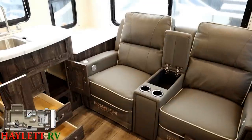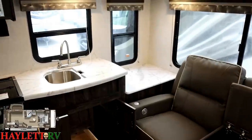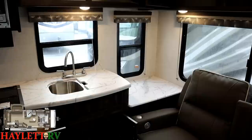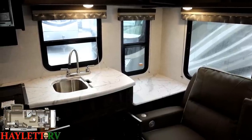Now, the one criticism I've heard people offer this floor plan is that there's a chunk of counter space here that is useless and you can't get to it. I just completely disagree. And I think that that's the difference between actually getting in one of these RVs and only seeing them on screen.